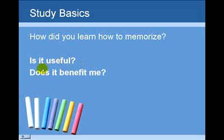realizing, hey, you know what? This isn't useful anywhere other than the test. You know what? This isn't benefiting me anywhere other than for this class. And so as you got to memorize more and more, your love for learning or your love for memorizing things so you could use it, it starts diminishing. It starts going away.